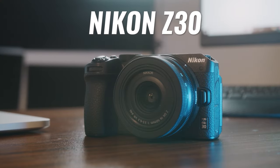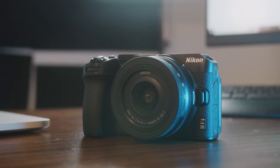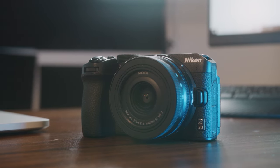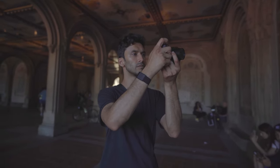And the first camera on this list might actually be the perfect all-around camera for most people. It's compact, but with some seriously impressive power, and that is the Nikon Z30. The Z30 has a sleek and very compact design, especially if you pair it with the kit lens, but it has a really nice deep grip and a really satisfying feeling in your hands. It really feels like a proper camera.